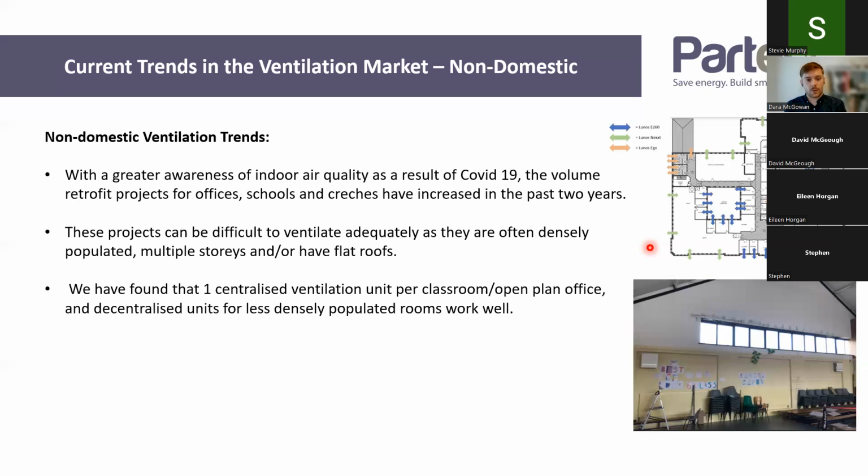In our experience, we've found the centralized units are often required for classrooms or open plan office spaces, just because there's so many people in a classroom. You know, typically you'd have, let's say, 30 kids and maybe 2 or 3 adults in a room. To achieve the flow rates you need for that with decentralized ventilation can be a challenge. So for more densely populated rooms, we tend to go for a ventilation unit just for that room.